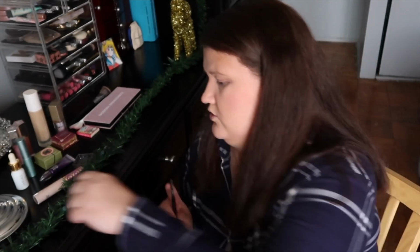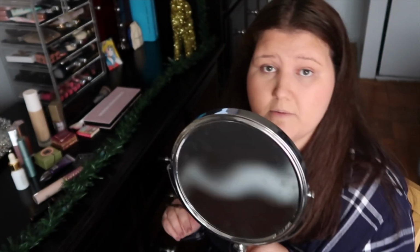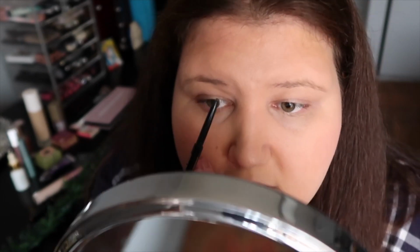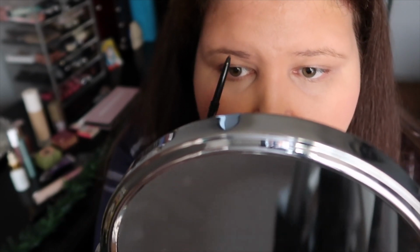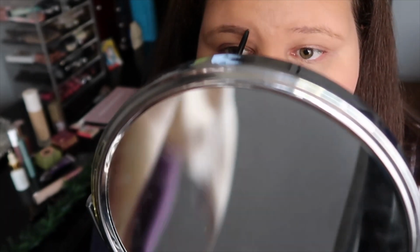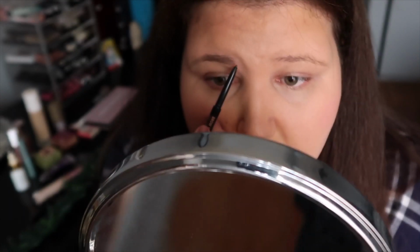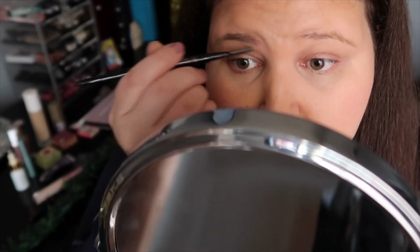So what I usually do is I take the spoolie and I make sure my brows are set, so I make sure they're nicely combed out. And then I start doing my brows. Let me try to get in a little bit closer for you guys so you can see. All right, so when I start doing my brows, I kind of go along the line of my brows. I don't do anything too crazy because it just doesn't make sense to do so. I usually do the outline of my brows with what I have now. I don't go too crazy. I don't do too much.